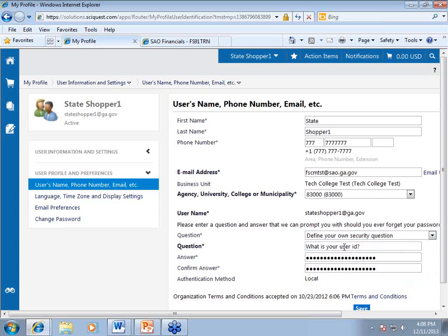And it will prompt you to enter your question and then enter your answer and then confirm your answer. So just typical to what you see on most sites when you get set up to be able to reset your own password. So that's just some of your own personal access that you have to maintain your information. So once you have confirmed that we've got the right phone number for you and your email address is correct, then basically you can start shopping.